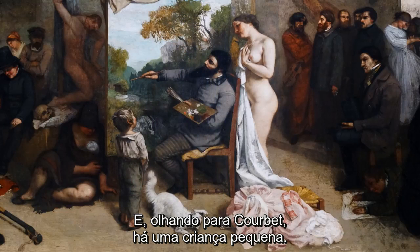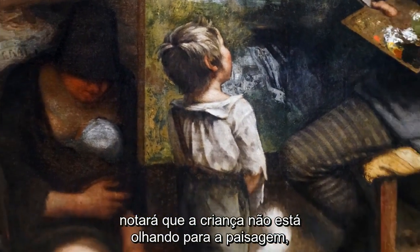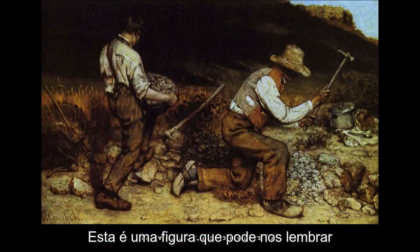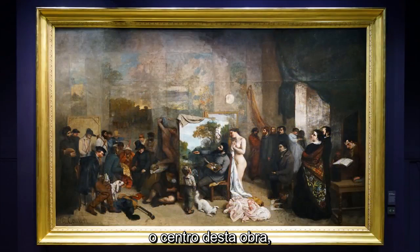And looking up at Courbet is a small child. If you look closely, you'll notice that the child is not looking at the landscape, but is looking directly at Courbet. The child wears clogs, referencing his rural background, and his shirt is in rags. This is a figure that might remind us of Courbet's painting, The Stonebreakers. Courbet's clearly the center of this painting, and the world revolves around him.